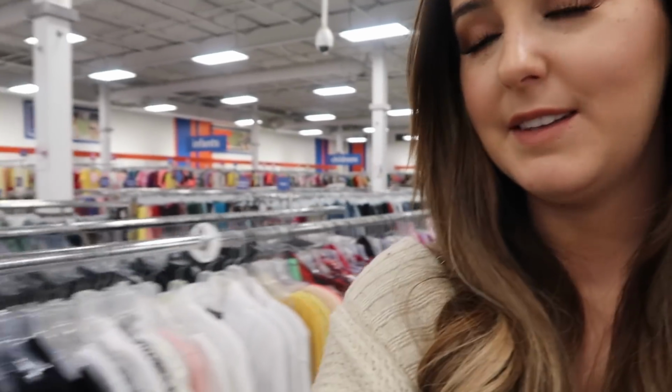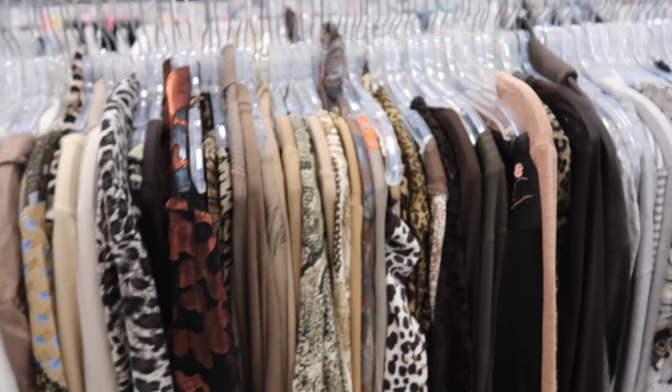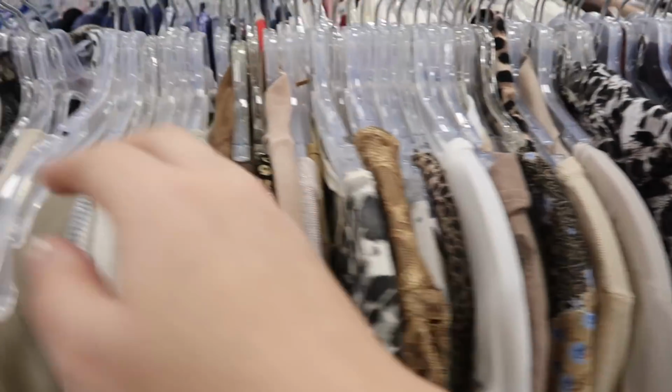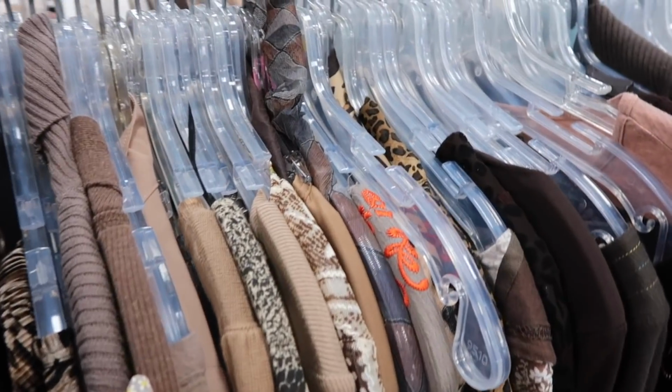Trying to find a brown turtleneck. I found this little section right here of brown. I find it really hard to find the perfect shade of brown. Has anyone else had that issue? There are so many different shades.